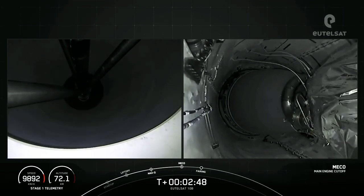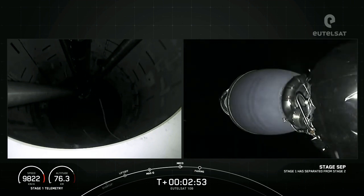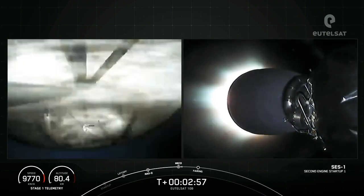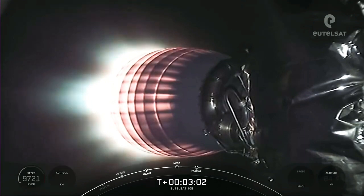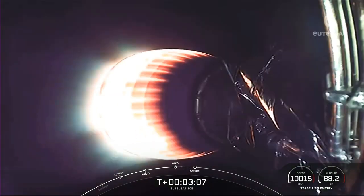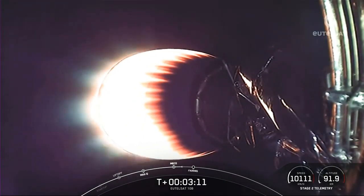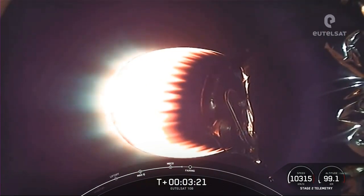Main engine cutoff. Stage separation confirmed. Stage one, FTS is safe. Great news. We did have MECO and stage separation, and there you can see on your screen that MVAC engine has ignited. Now, as a reminder, we are not attempting to land our first stage today, as our mission requires more performance, so it will use up the fuel typically used for landing.